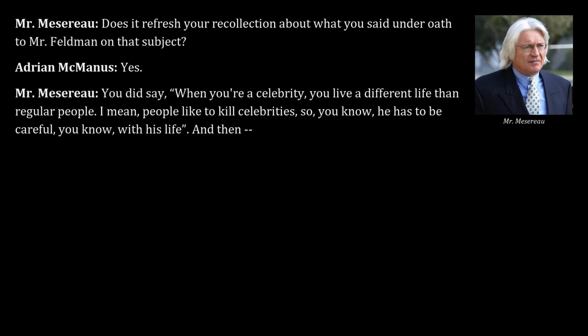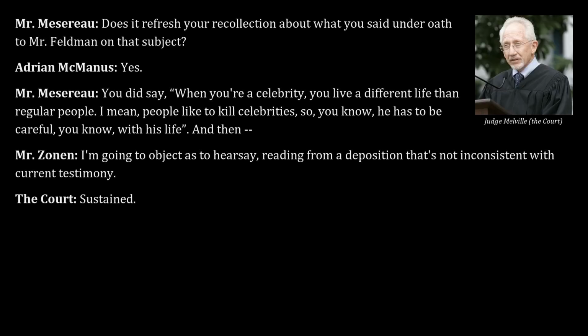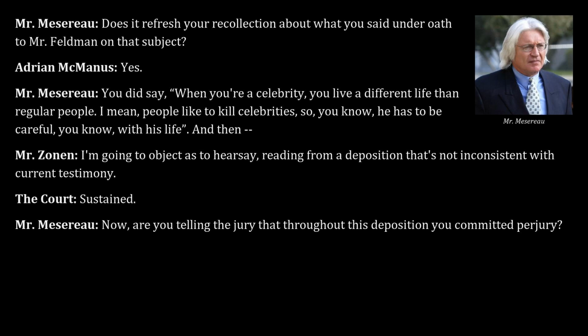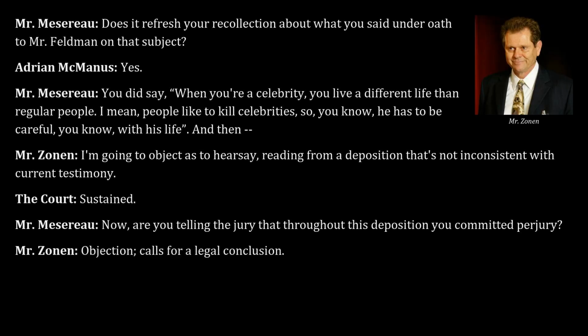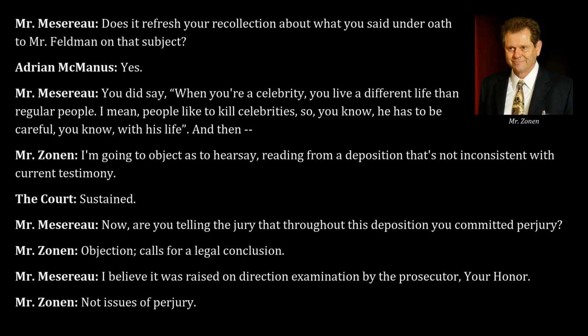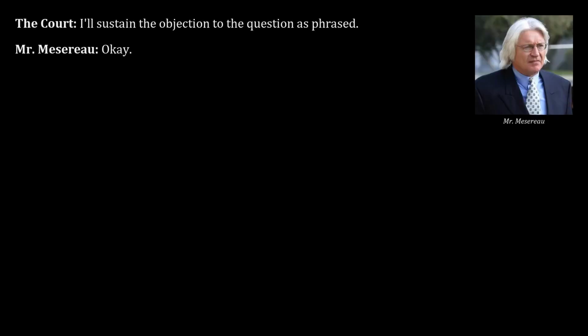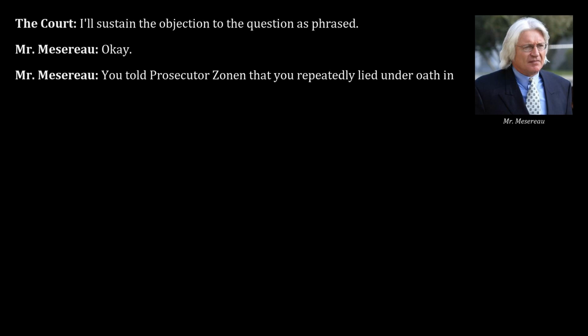And then. I'm going to object as to hearsay, reading from a deposition that's not inconsistent with current testimony. Sustained. Now, are you telling the jury that throughout this deposition you committed perjury? Objection. Calls for a legal conclusion. I believe it was raised on direct examination by the prosecutor, Your Honor. Not issues of perjury. I'll sustain the objection to the question as phrased. Okay. You told Prosecutor Zonen that you repeatedly lied under oath in that deposition, correct?